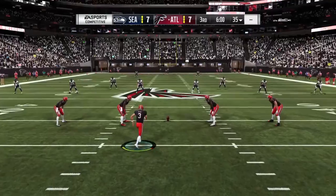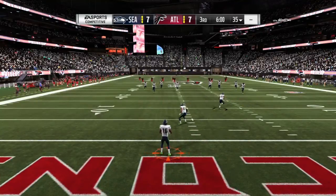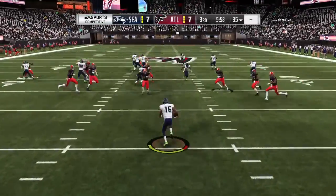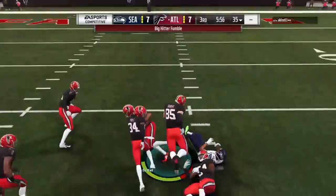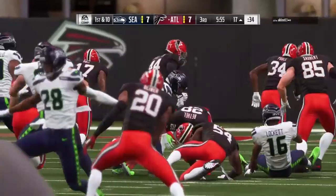Set and ready to go for the second half. One touchdown apiece, 7-7 our score. This is fielded a couple yards deep, and all deep in his own territory. He coughs up the football, and the Falcons grab it. And they win.